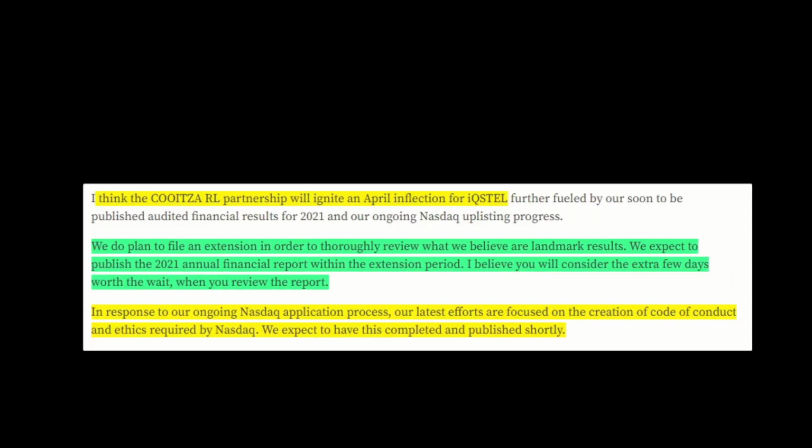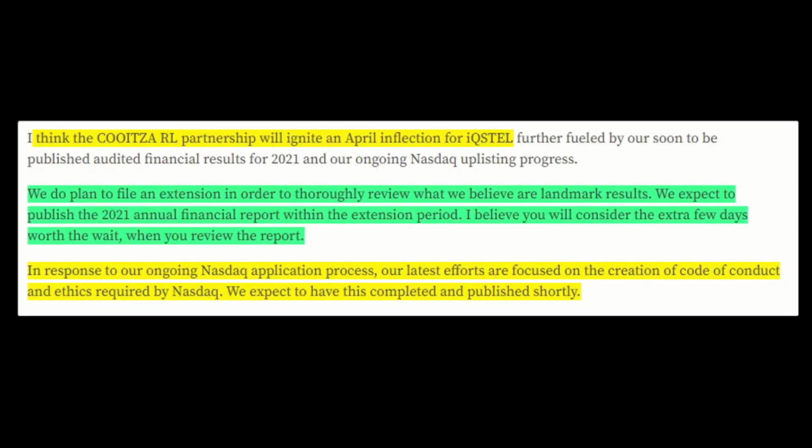And then further down here it says, we do plan to file an extension in order to thoroughly review what we believe are landmark results. We expect to publish the 2021 annual financial report within this extension period. I believe you will consider the extra few days worth the wait when you review the report. So all of this sounds positive. Despite filing for an extension, it still sounds positive.